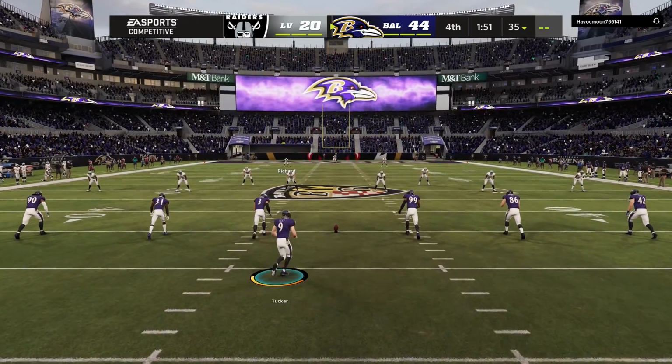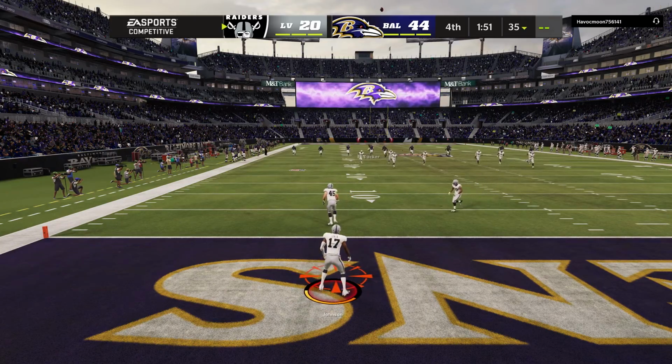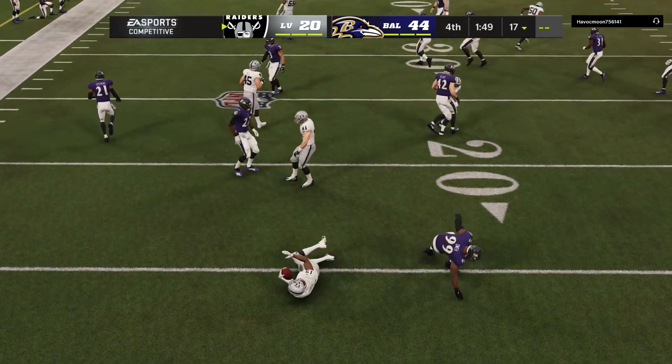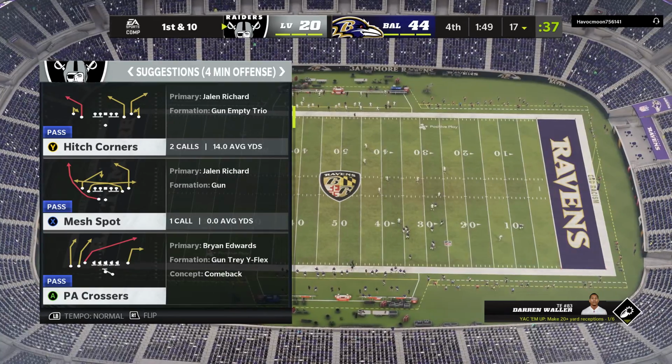Tucker now to kick it away following the touchdown. Out of the end zone comes Johnson, and he will be brought down here inside the 20. Good coverage as he's dropped at the 17.